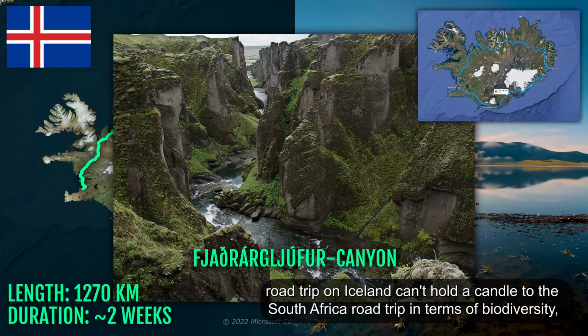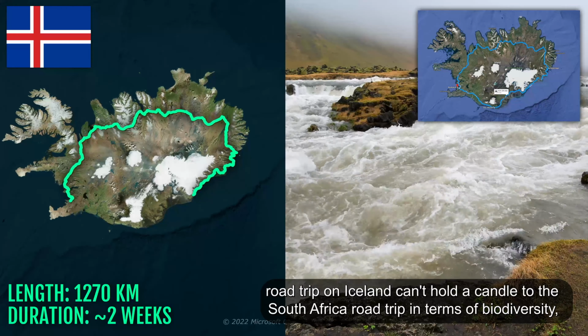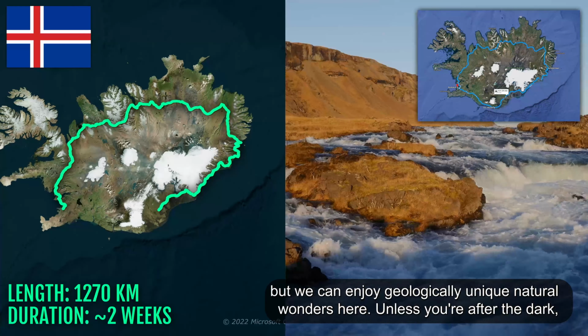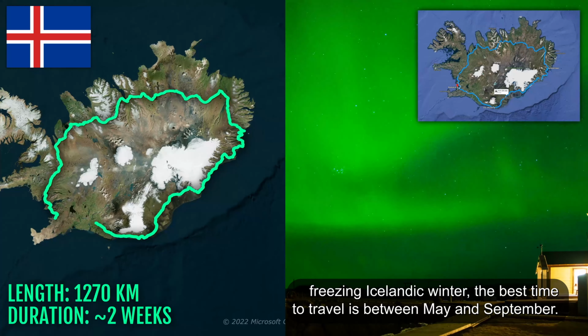Of course, this road trip on Iceland can't hold a candle to the South African road trip in terms of biodiversity, but we can enjoy geologically unique natural wonders here. Unless you are after the dark, freezing Icelandic winter, the best time to travel is between May and September.